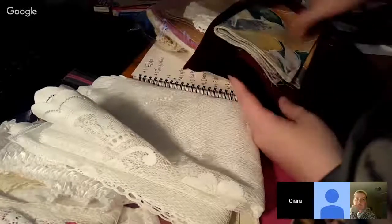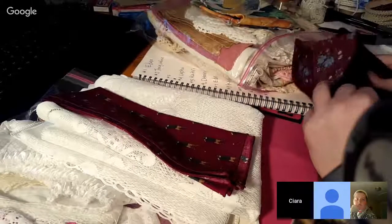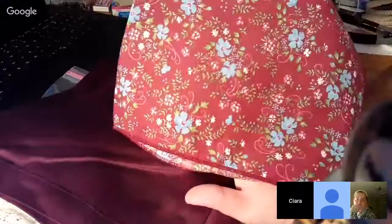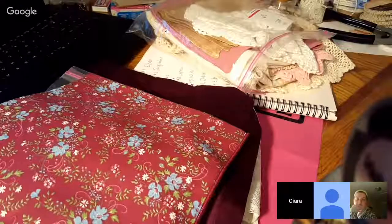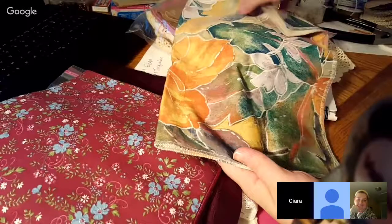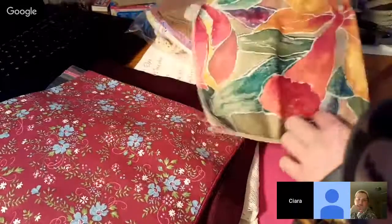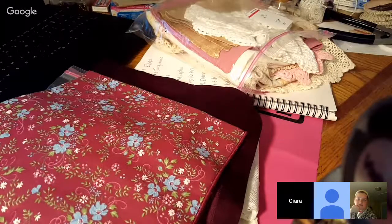More of the burgundy golfer napkin, and then this really nice burgundy linen napkin, and then this one again, which is super shabby chic. And then there's this one, which is new. So this has like a watercolor look on it. It's really unique. I love the touches of gold in it, they're really cool.